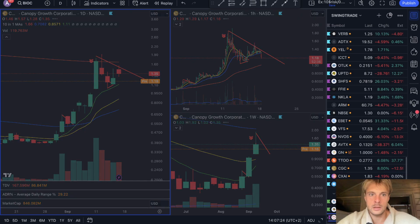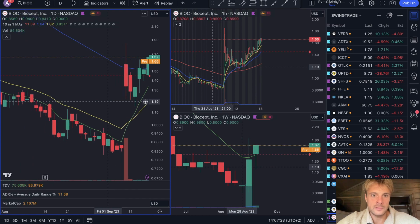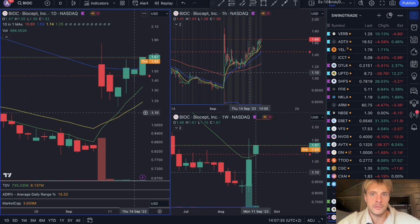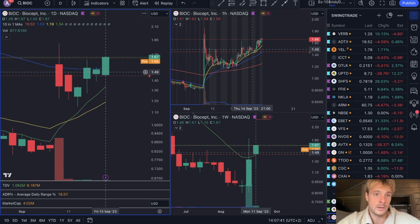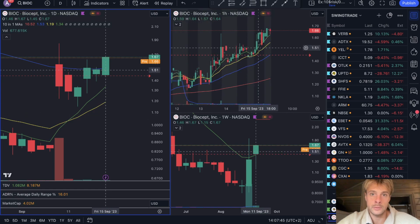So why buy OC? It is a bit fast. If you look at the daily, you can see that it's hovering above the 10-day. But on the intraday, it is looking really nice. Especially since yesterday or Friday closed at the highs. I took this entry here on this breakout.